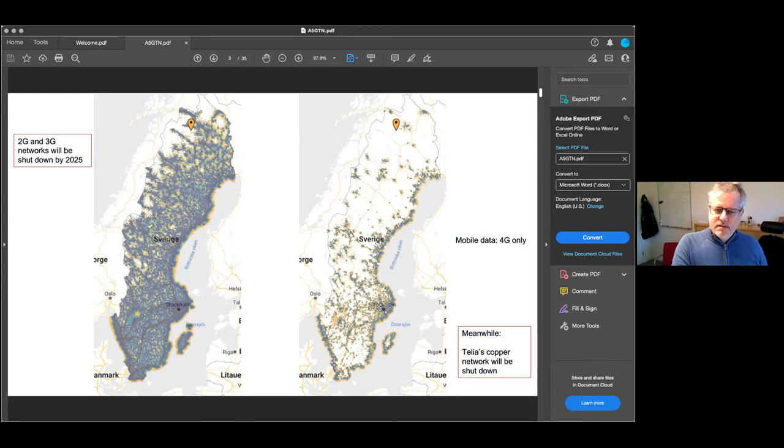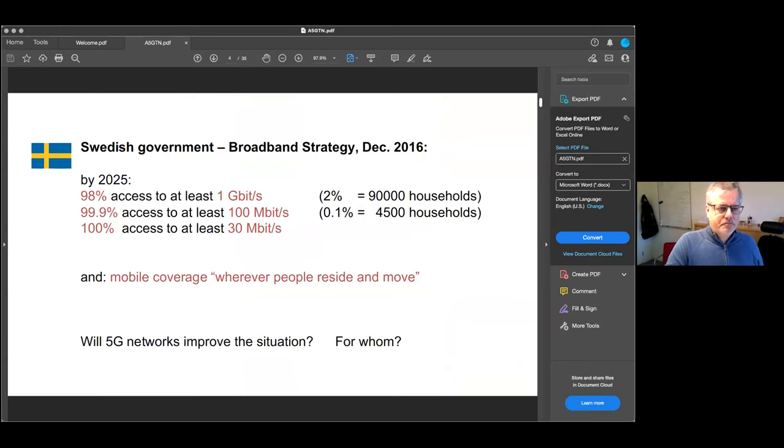On top of this, Telia has also been working for a decade on shutting down the copper network. Especially in rural regions where there is no fiber, customers are referred to mobile broadband as a solution, a fixed broadband solution or fixed wireless access, essentially through the mobile networks. So this goes hand in hand, and this is yet another reason for concern.